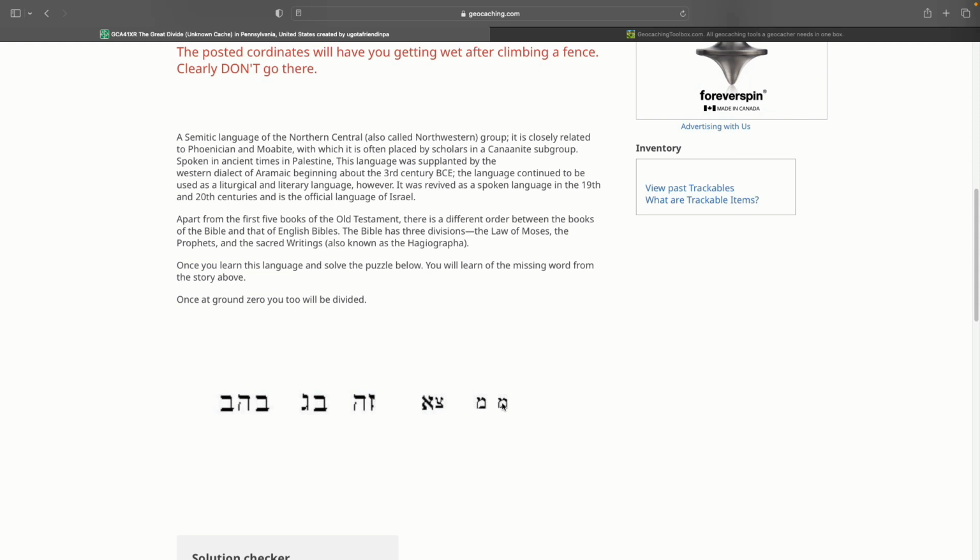So that's a different way of figuring out what type of puzzle it is and what the code is. So now that we know, either by a Google search or by using the geocaching toolbox, we know we have Hebrew numbers. So how do you solve it? Well, let's do that now.